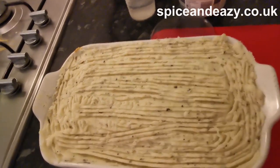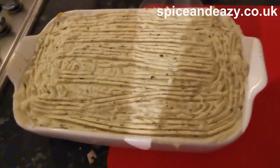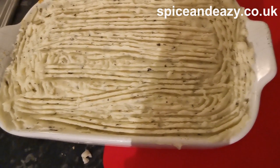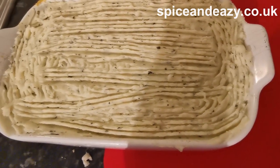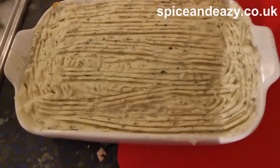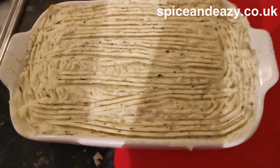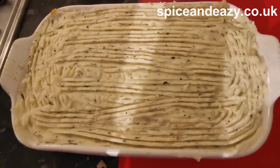Job done. That's now going in the oven. If you sell our set, it would have been about $3,500 if you'd have put the oven on. It's going in, middle shelf, and we'll let you know how long. So we'll see you in a bit.